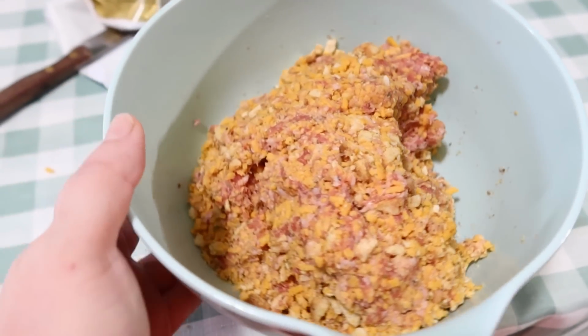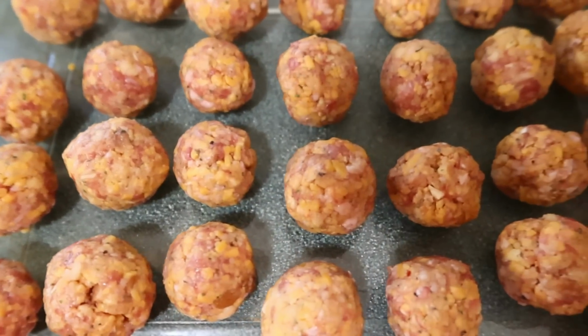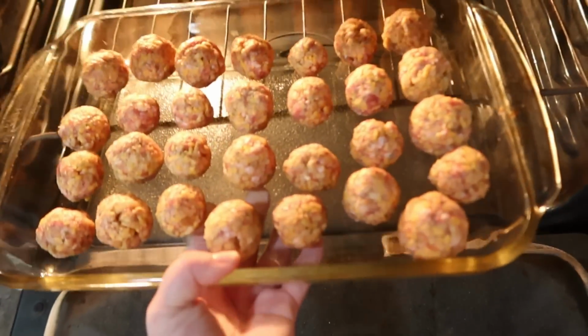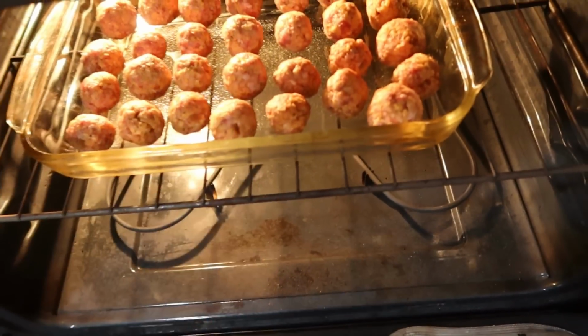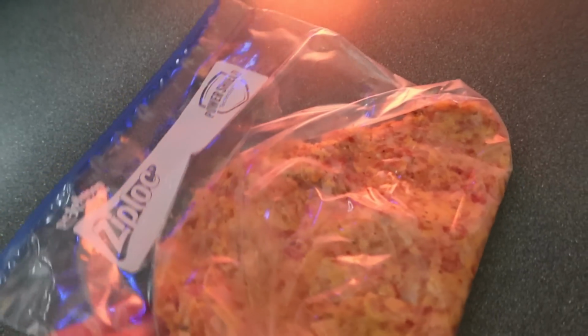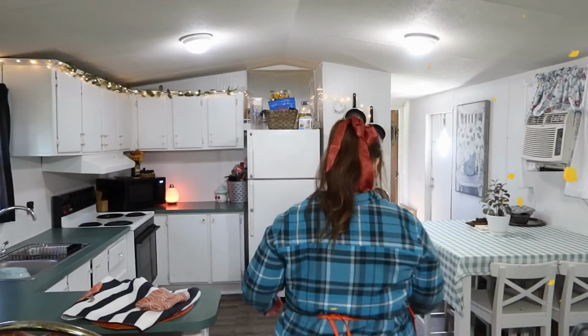Then you're going to mix all of those ingredients together and roll them out into little balls. You should be able to make 40, but I ended up making about 30 and I saved some. You're going to preheat your oven to 350 degrees and let these cook for 25 minutes. And this is what the leftovers look like, and I'm going to freeze those.